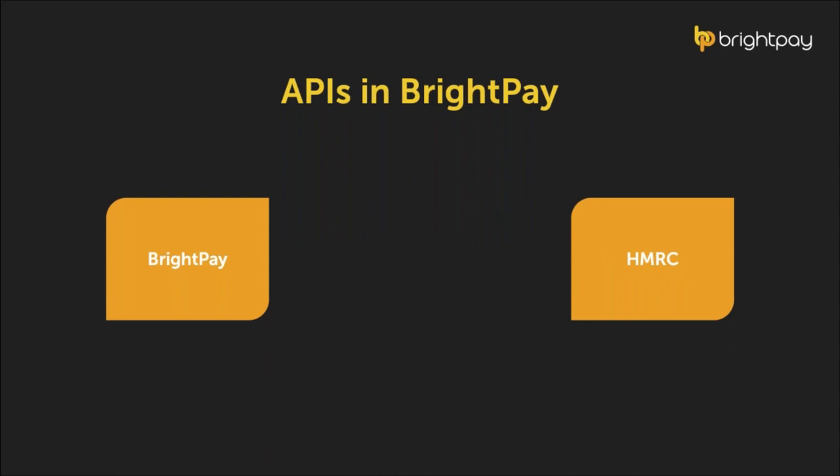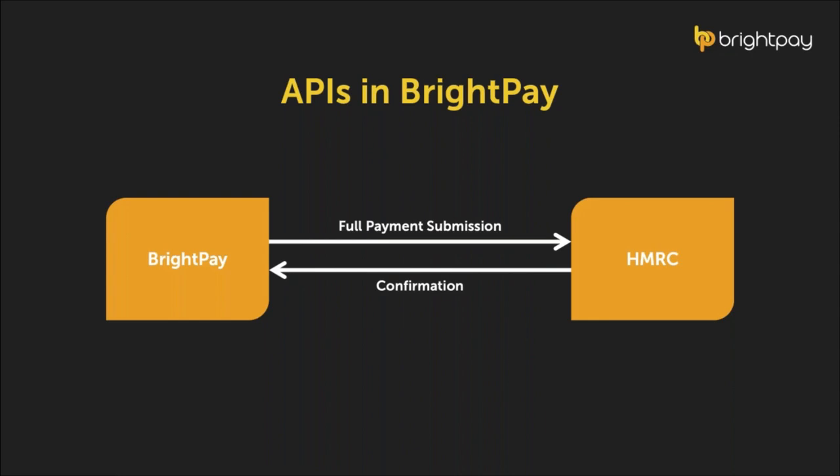At the click of a button, you can send an FPS from BrightPay to HMRC, and within 8 to 10 seconds, you will receive confirmation back that HMRC have received the information. And as you may have guessed, this is performed with API integration. There's no need whatsoever to log into any HMRC portal to send, email, upload, or submit the data.